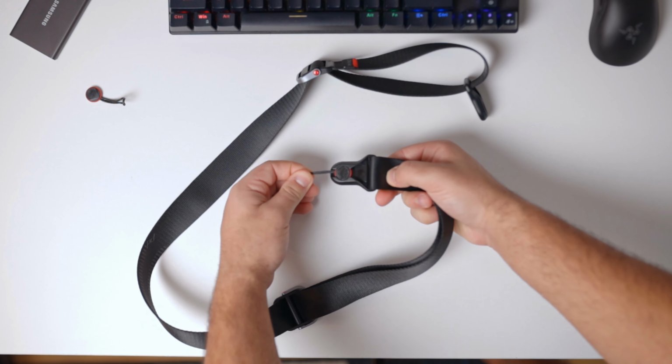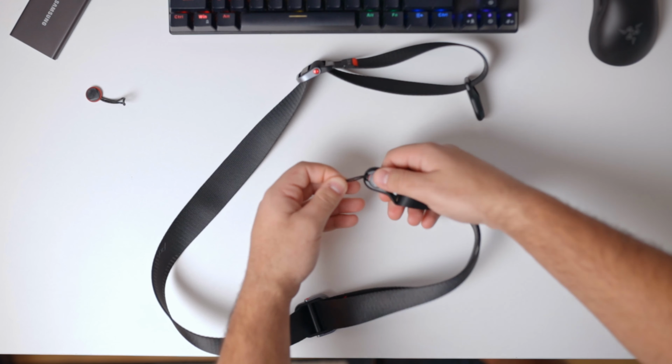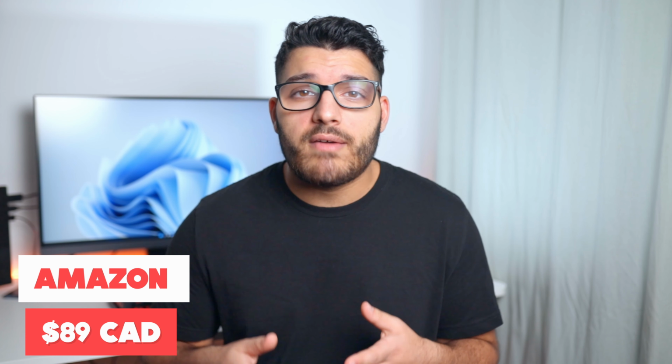These anchors are strong and usually stay on my camera all the time because they work with almost all Peak Design products and they look pretty cool. You can find the Peak Design Slide LITE on Amazon for $89, but they also have the Peak Design Slide, which is $109 and features a thicker strap to help support heavier cameras.